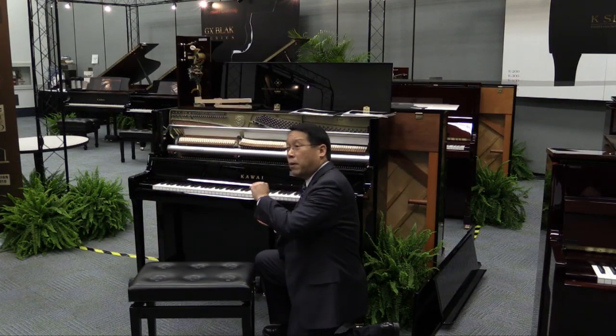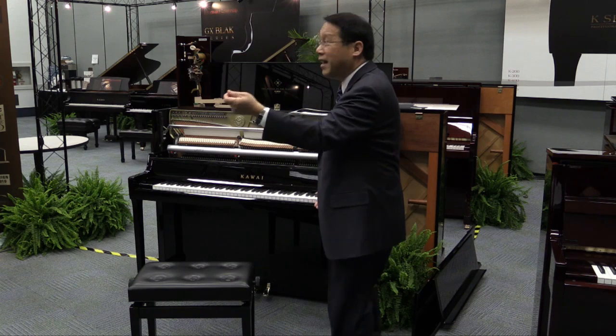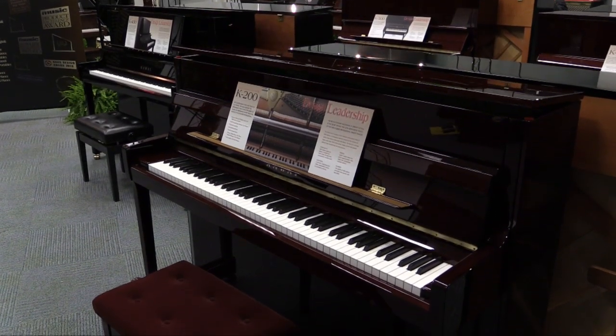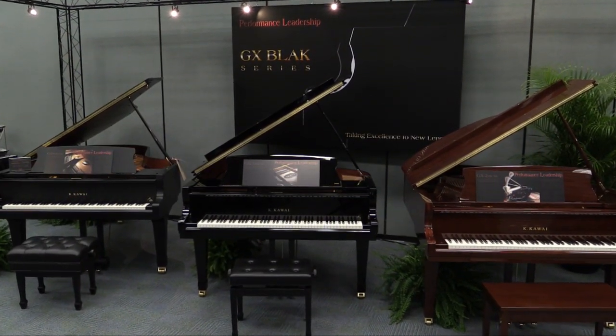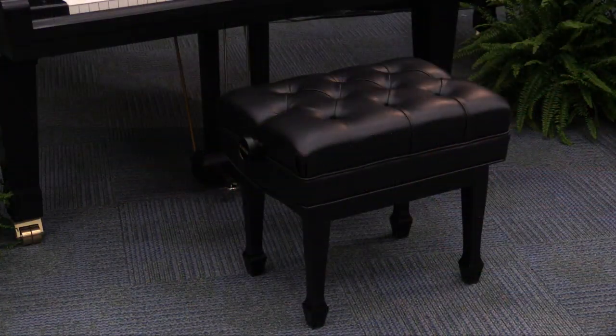All models share a unified selling story that's similar to our powerful grand piano story. Dealer response to the new line was extremely positive. GX BLAK Series grand pianos were prominently featured in the booth. Also on display was the new optional upgrade to a full artist bench.